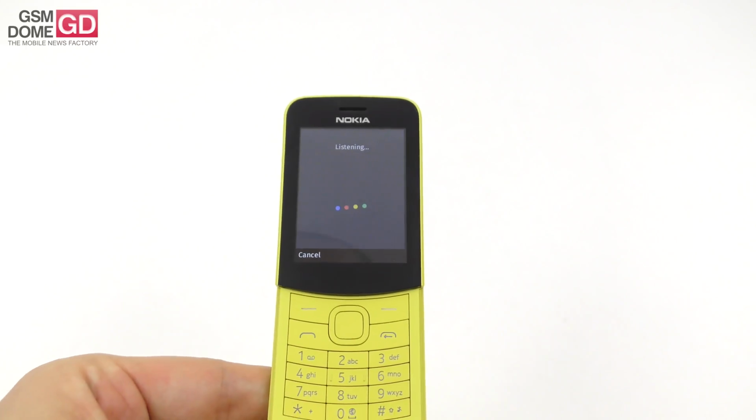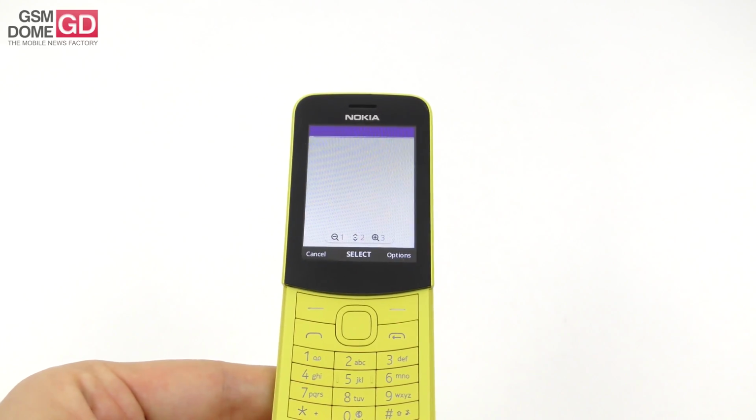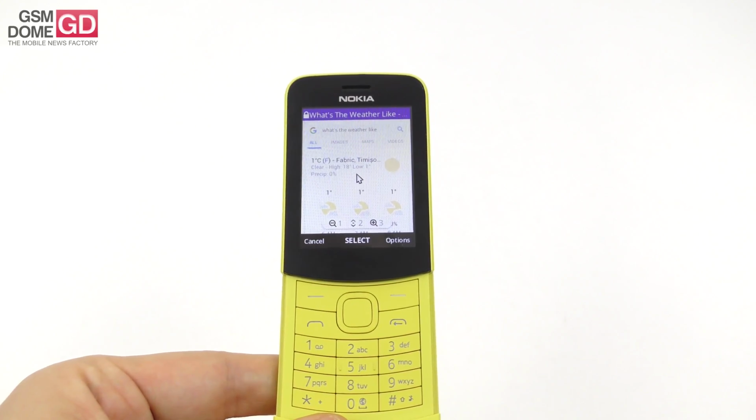What's the weather like? Right now in Bucharest it's 38 and clear. Today it'll be mostly sunny with a forecast high of 65 and a low of 38.